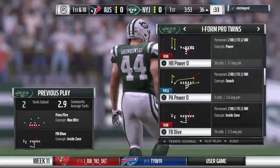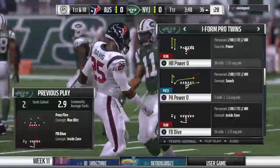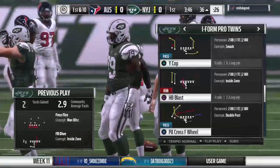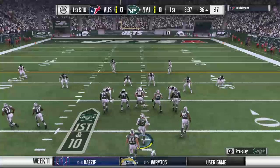3rd and inches, they just hand it to the big battering ram there. That's football 101, isn't it? That's bread and butter. Turn around and hand it to the big fella and let him get forward for a first down. So the run gets them the first, and now they operate with a fresh set of downs.